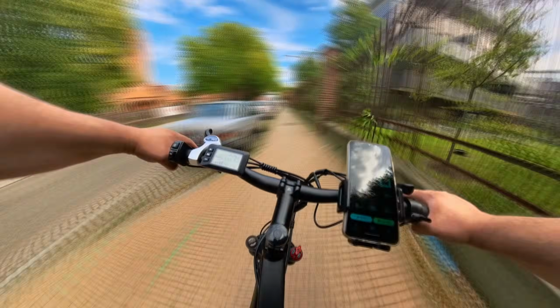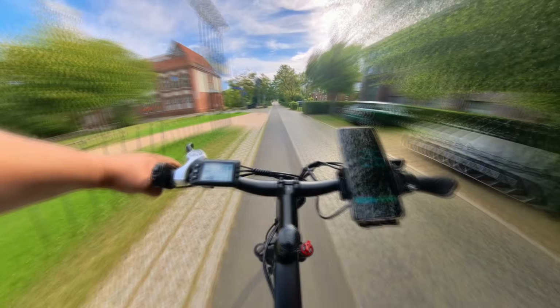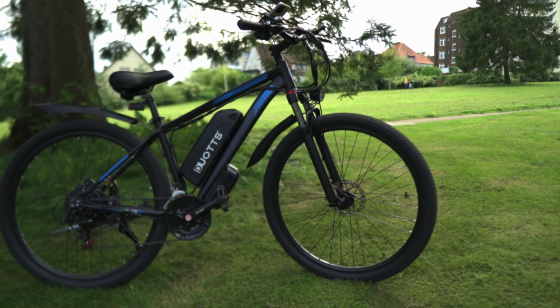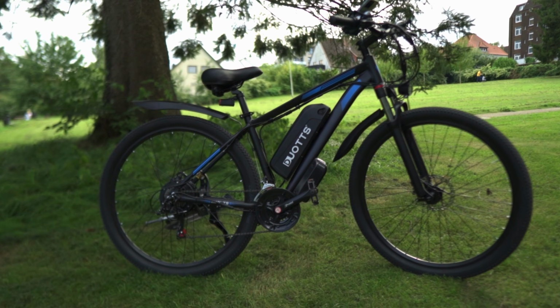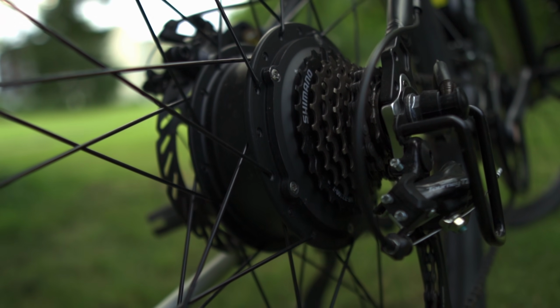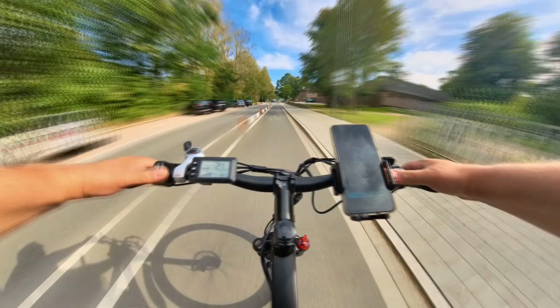Now, the Duotts C29 is a beast. Yes, a beast disguised in a normal, regular, everyday bike. Because if you look at it at first glance, it doesn't strike you as something that, I don't know, can hit 50 kilometers per hour. It doesn't look like a bike that packs a 750 watts motor and could transport your lazy bottom from point A to point B in absolutely no time and effortless.